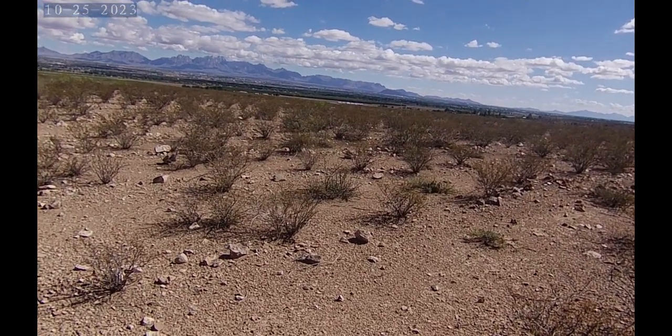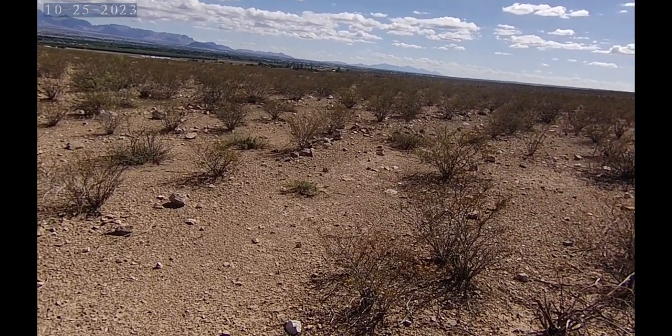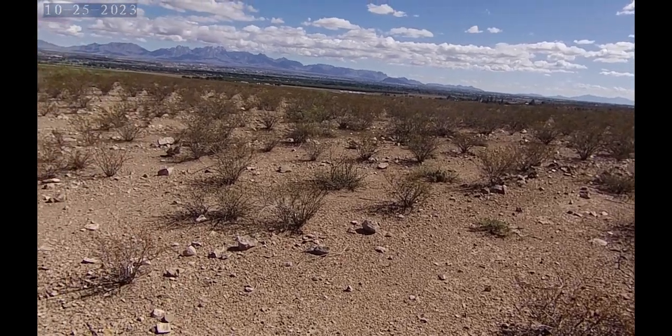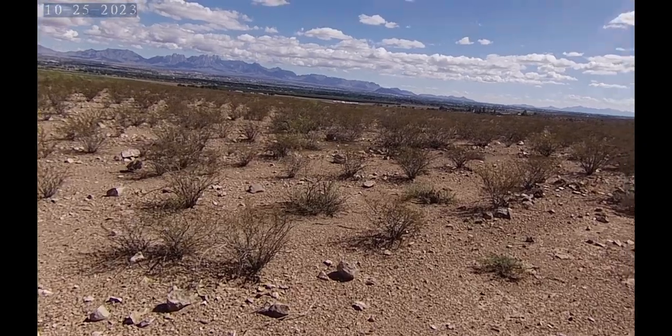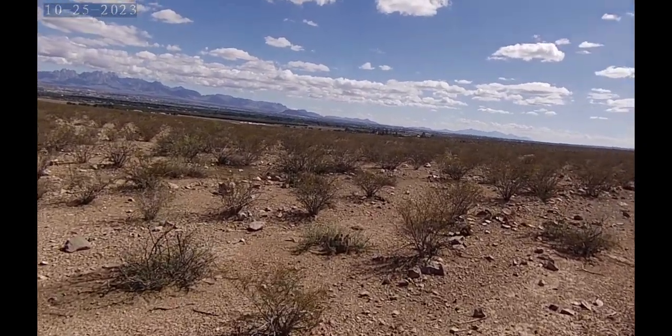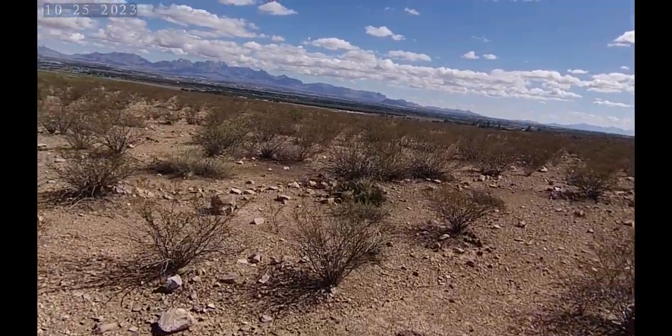So when you're out here, these contour fields don't look like much. It's real subtle. You can see the little mounds and alignments of rocks. The satellite photos pick it up a lot better under certain lighting conditions.